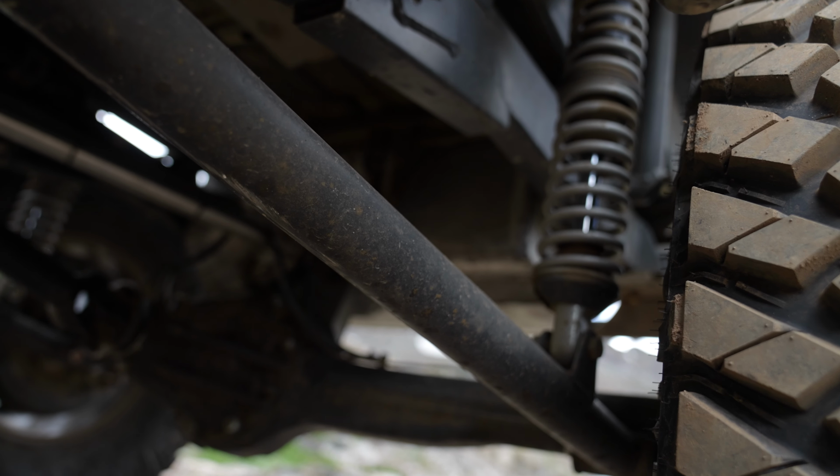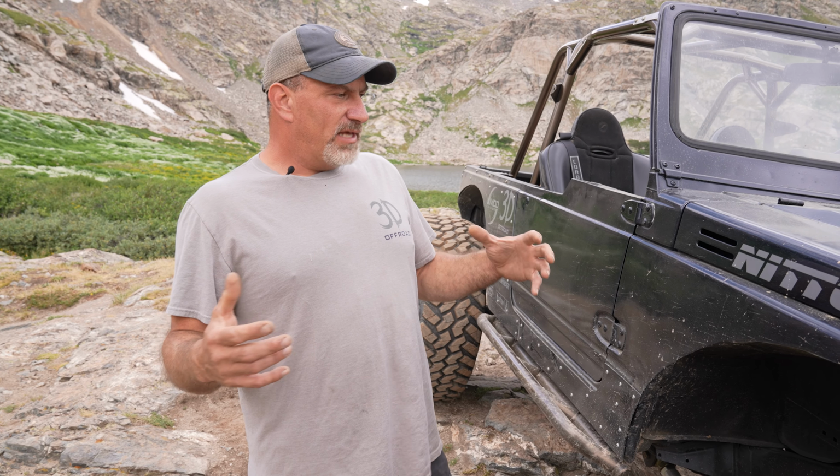We also did a trailing arm setup in the back. Imagine that, 3D off-road doing a trailing arm. The reason is we didn't want to cut up the body and have to make a bunch of patch panels and all that stuff. That way when he's running the soft top, it's fully covered up.